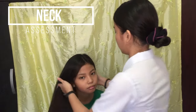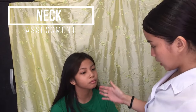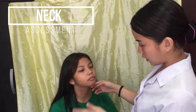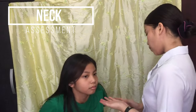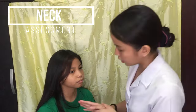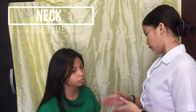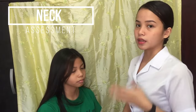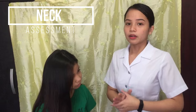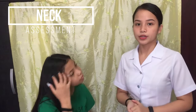So just put your hair back. So patient's trachea is in midline position, not deviating to the left nor to the right. There's no visible jugular vein distension. There's also no presence of thyroid lumps. Okay, so patient's neck is normal as per inspection.